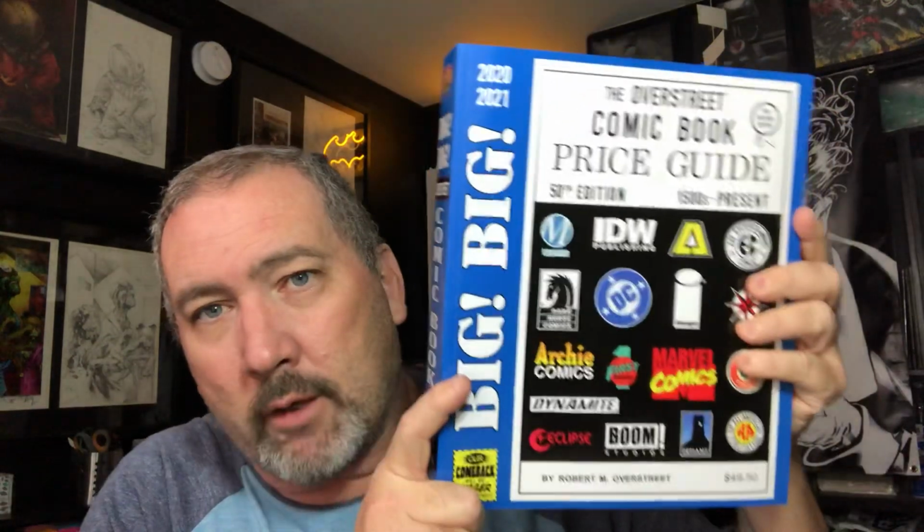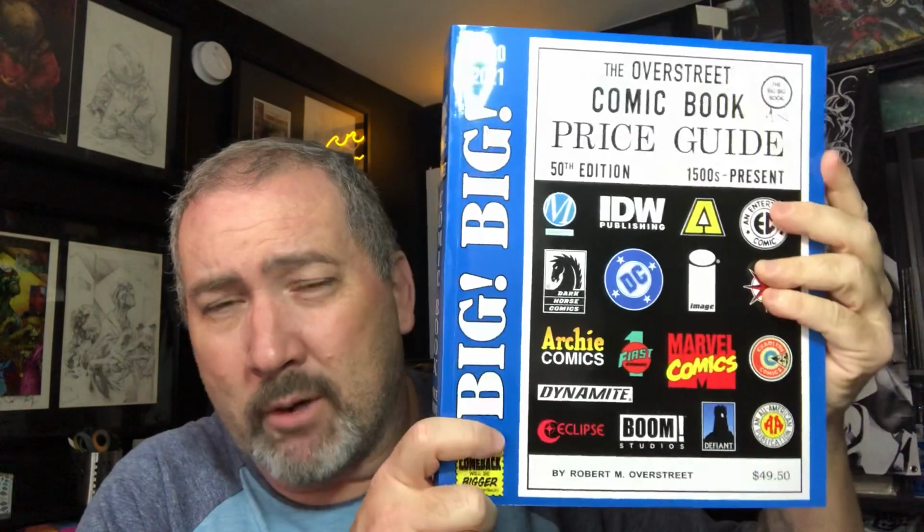But also today, the new Overstreets came out like we talked about. I got a big, big book today. Again, I can't buy everything that I want to due to financial restraints, but I got a big, big book. These are 50 bucks, and I don't like the square bound on these.